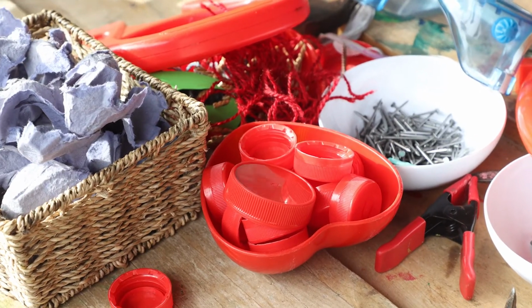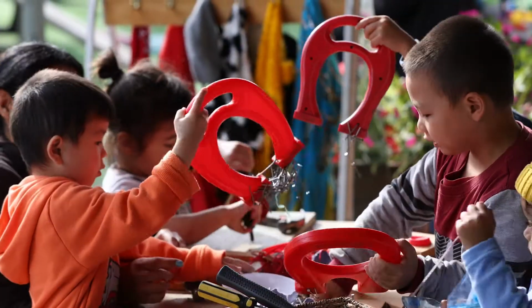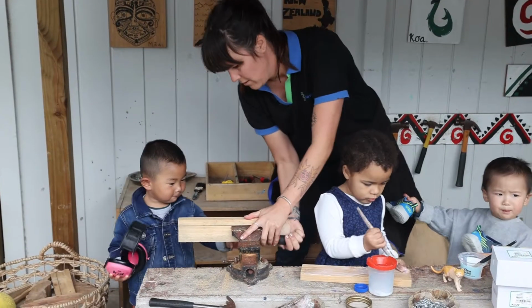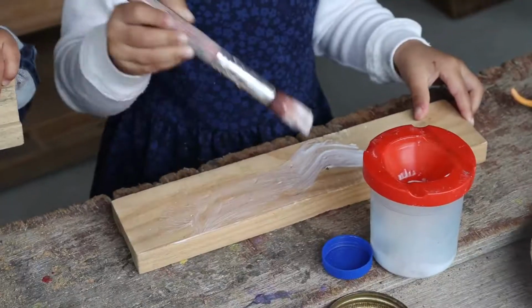On the carpentry table, you'll see a range of tools, wood, different size nails, and many other materials like carpentry pencils, clipboards with paper, milk bottle tops, ice block sticks, and scraps of material. As children become confident with the tools and materials, and with guidance from the teachers, they start to think about how to put their thoughtful designs together.